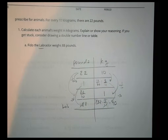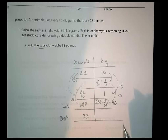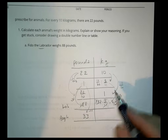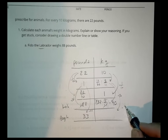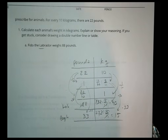On the next page, it tells us that a beagle weighs 33 pounds. So we're going to do the same idea. To go from 1 to 33, we multiply by 33. So on this side, from the same row, 5/11 times 33. So we have 33 times 5 over 11, and 11 goes into 33 three times, so 3 times 5 is 15. And that's what we have there.